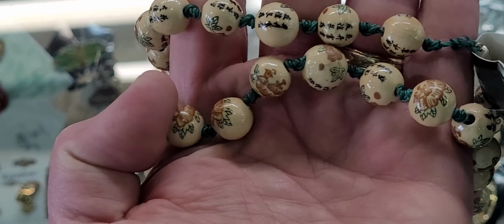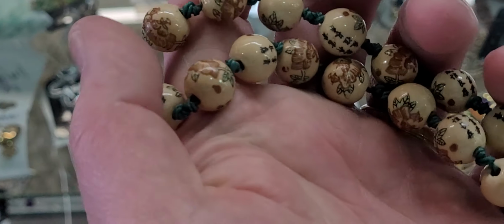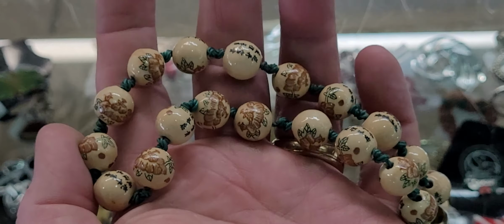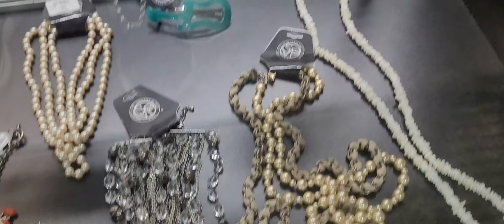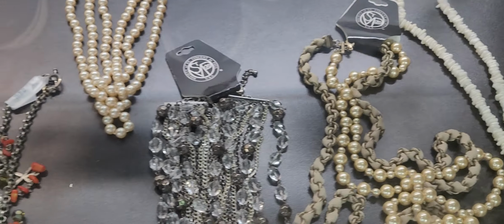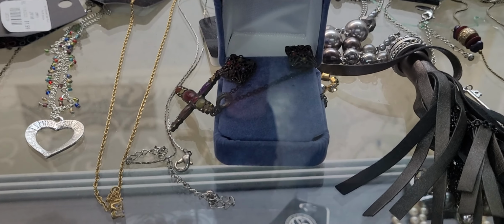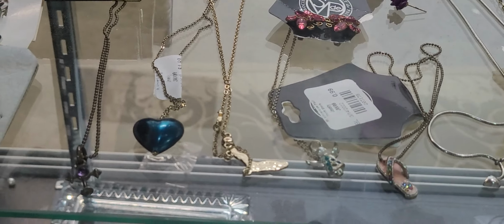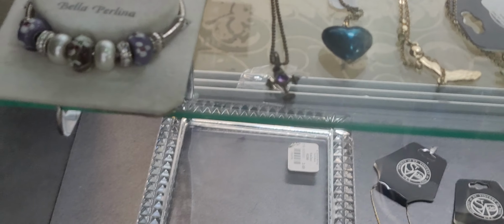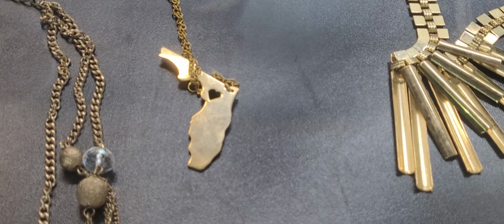And I just spotted a beautiful Florida pendant necklace. My gosh. Do you guys love this Chinese beaded necklace? What is that in that box? Look at that. I'm gonna have to get her to show me that too. Says earrings and pendant. Very small cross necklace there. We may check that out. Looks like they got some wallets right there we'll check out also. And then look at this Florida pendant. Isn't that cute?